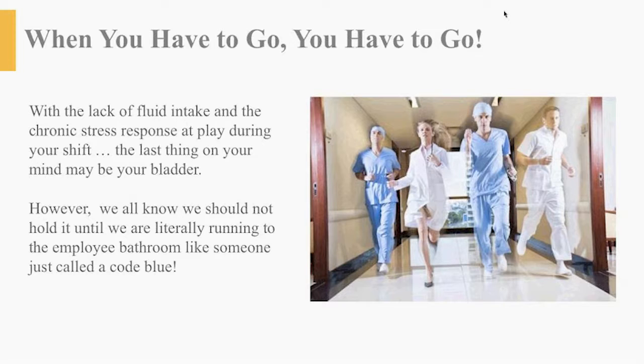So make sure you keep that in mind. We joke around sometimes about how we need to insert Foleys on ourselves so we can continue our day, but nobody really wants to do that. So we need to make sure we're taking care of ourselves in this aspect.